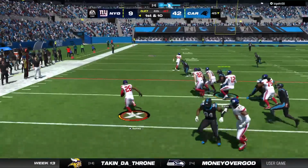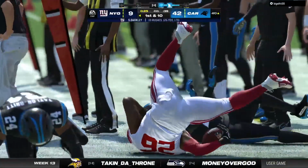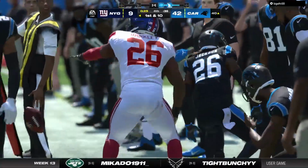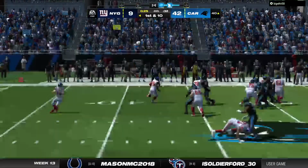A handoff, Barkley running left. And he's able to get this to the 40-yard line before he's out of bounds. 125 yards rushing for him now as he's done it on 19 carries.